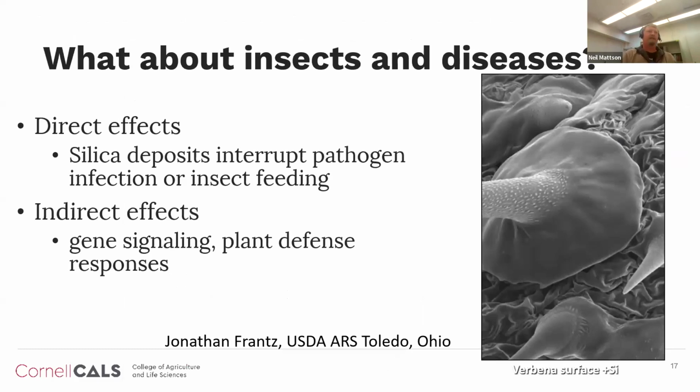So what about insects and disease? There's quite a bit of scientific literature on silicon improving insect and disease resistance. And there are two kind of large buckets of modes of action that are talked about. One of those is direct effects. And so for those plants that are higher silicon accumulators, verbena is one of them, sunflowers, cucumbers, grasses, that silica actually gets deposited in the hairs of the trichomes, as well as in the surrounding cuticle, the layer of the plant that's the skin of the plant.